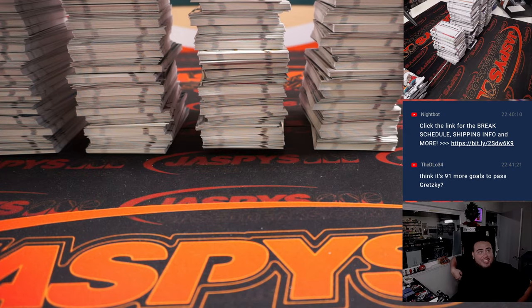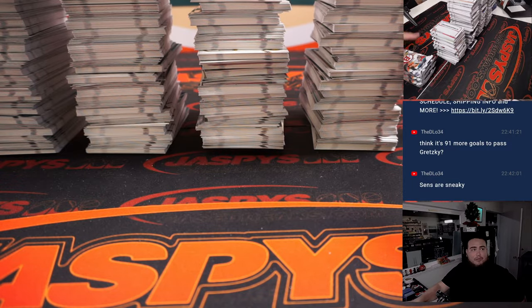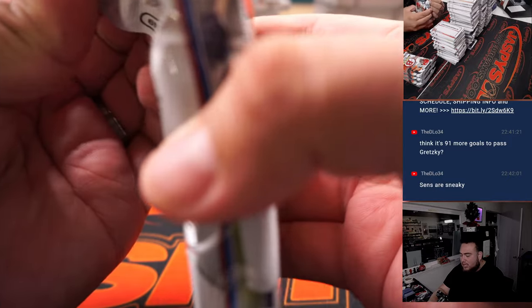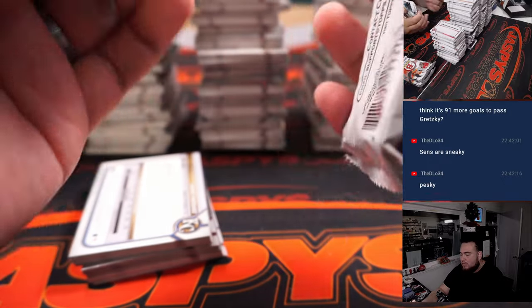Man, Alex DeBrincat has been on fire lately for the Senators. Yeah, he has 22 goals already. The way he's going, he's going to probably score another 20 goals. We're not even halfway through the season. He's already at 22, so I figure he's going to get 40, right? If he's like 90 away, minus 20, he's down to 70. He just needs to average like 35 goals a year for the next 2 years, and he's going to do it.